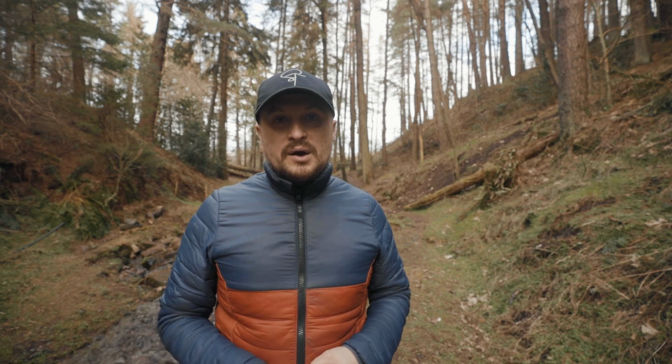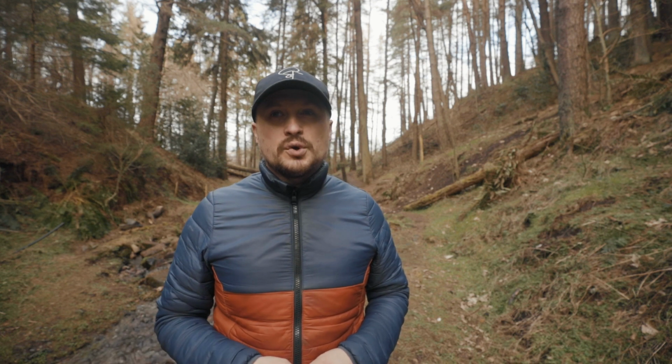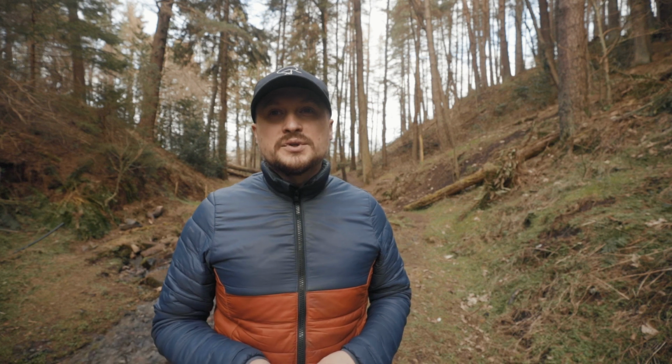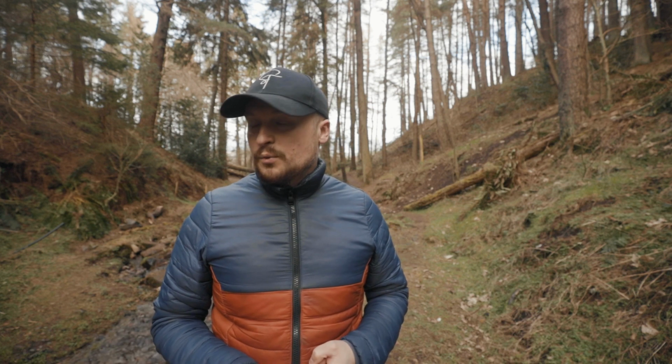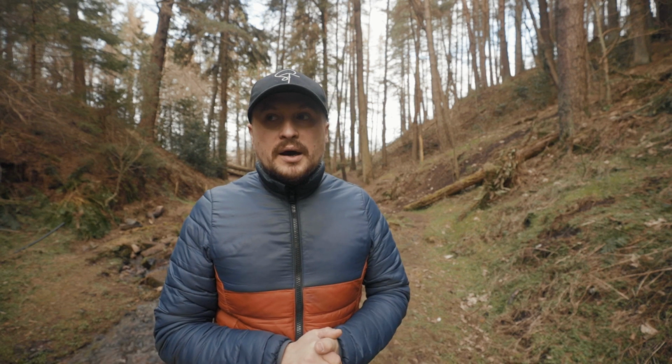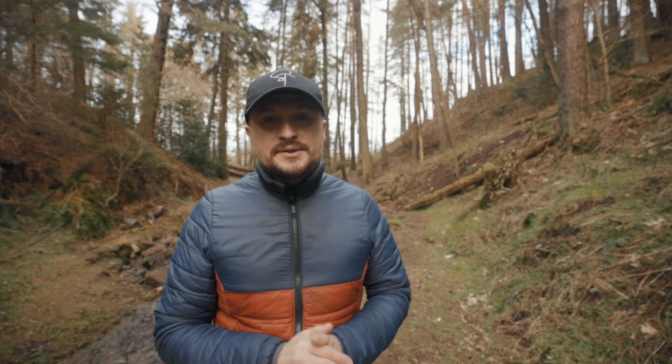So I'm gonna show you the waterfall that I'm talking about, and I'll show you both compositions, both shots that I took, and in the meantime I'm going to walk around and see if I can find any more interesting shots, some more waterfalls, maybe something a little bit different, some kind of woodlandy scenes, if you will. So that's my mission, and I am going to look for something else. Let's do this.